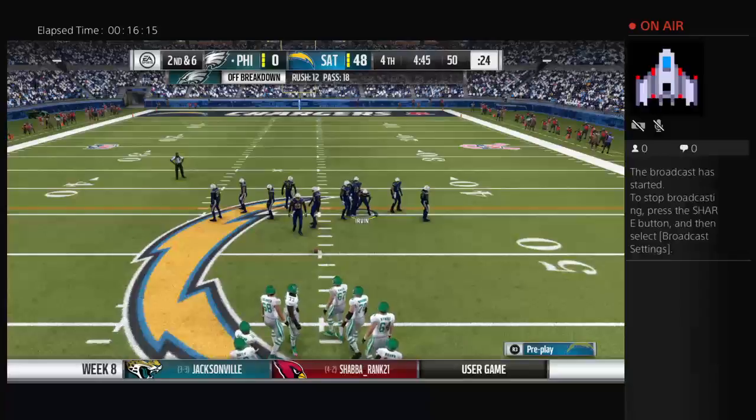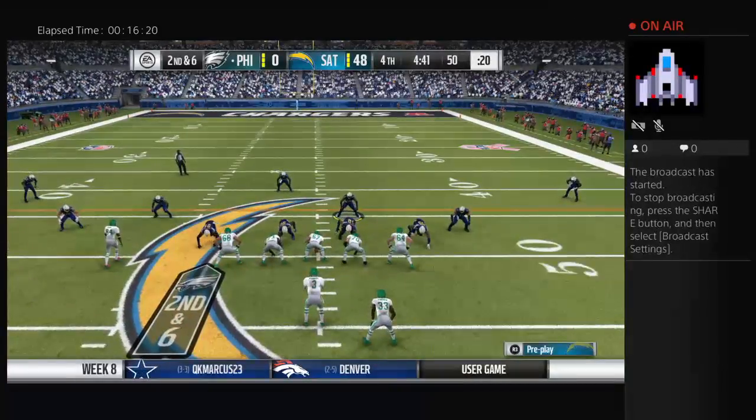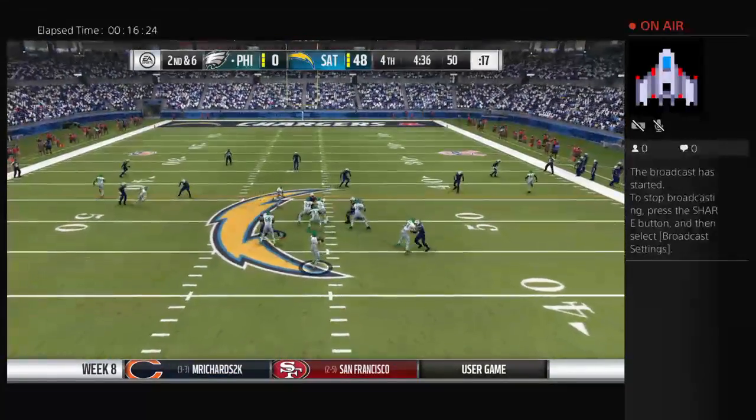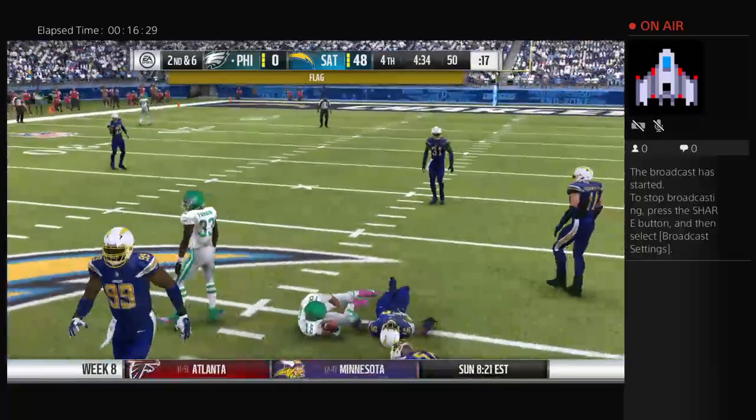And here comes play number 6 on this drive. Watch that. Tight end's right. From the midfield stripe, they'll look to throw. Completes this one to Cecil Shorts.